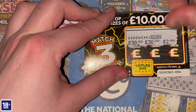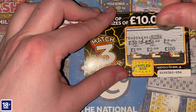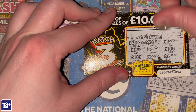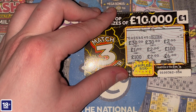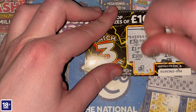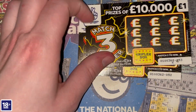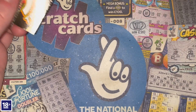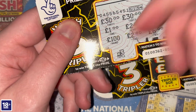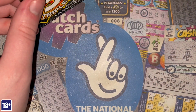Two thirties right off the mark. Two twos. And a third two. Two, two, two. Can we triple this two to make us a £6 winner? Yes, we can. Better. Happy days. Got a £6 winner on this one. Two, two, two times three, £6. Very good. Okie dokie. On to the final two of these match three triplers.